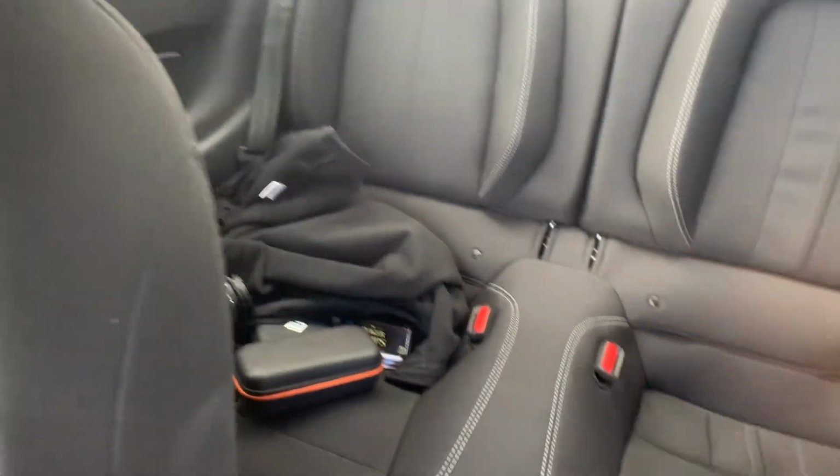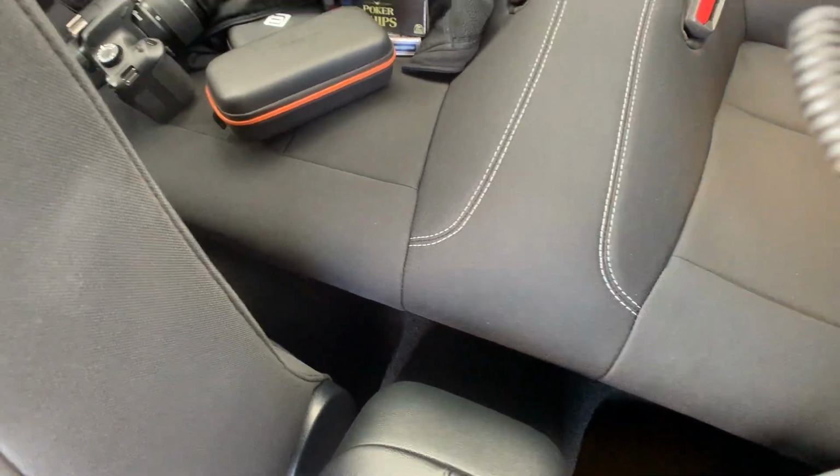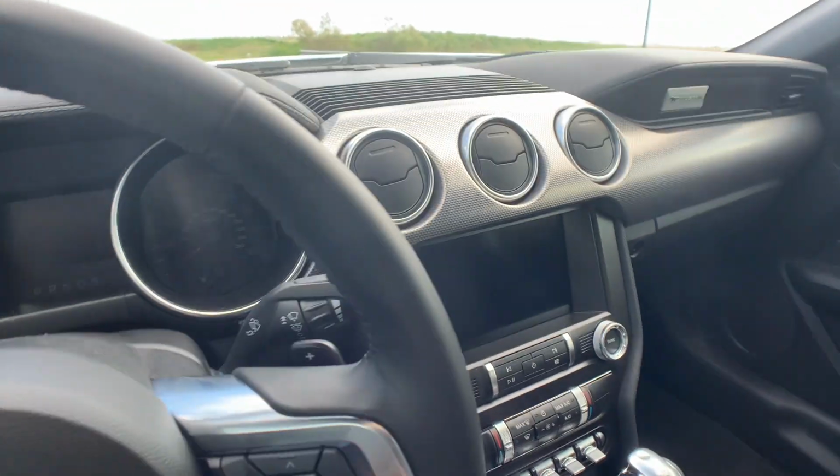Go to the back seats, you don't have much leg room compared to the Challenger, but it's okay. Half of the time nobody's gonna be sitting in the back anyways.